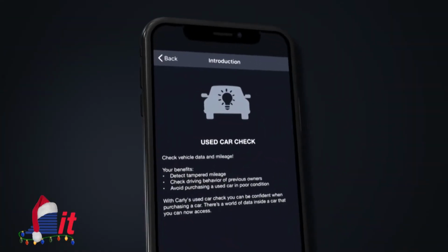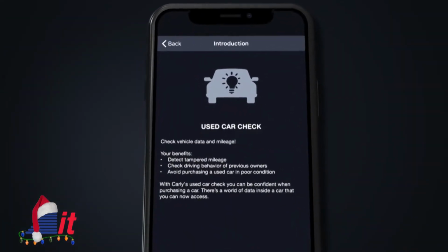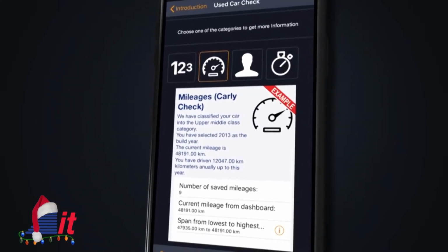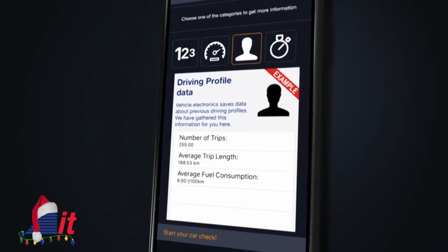So we've experienced that a lot of people who buy cars experience mileage issues, mileage tampering issues, and they're not always being told the truth about prior accidents and airbags. So what happens is that we read out all the airbag information, mileage information, and then tell the customer if the car has been tampered with, if the mileage is correct, if the airbags have gone off, so if there was a prior accident or not. And this gives a lot of safety, of course, before buying a used car and avoids a bad purchase.